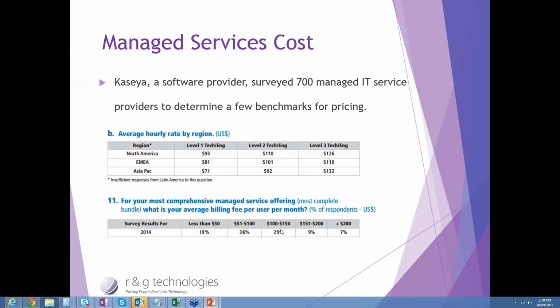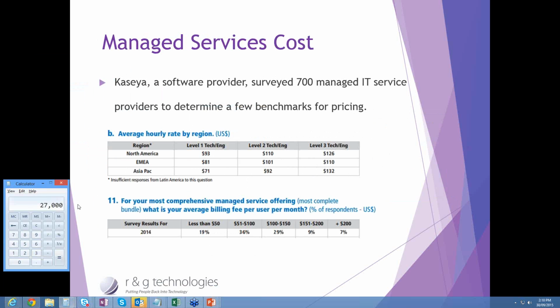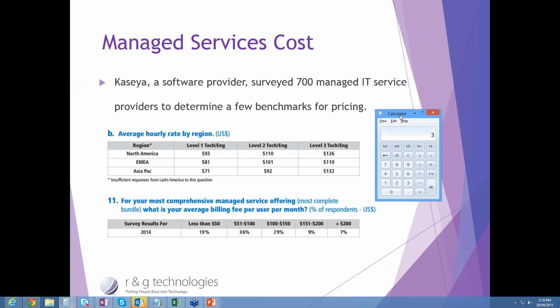This is probably more interesting for people that are actually in a contract at the moment. What we're looking at here is how much you're charging per user per month for the contract. You'll see that 65% of all providers charge between $50 to $150 per user per month. So as an example, if you have 30 users and you took the middle, which is 100, you'll be looking to pay about $3,000 a month. For that kind of all-inclusive fixed fee, unlimited with monitoring and reporting, etc.